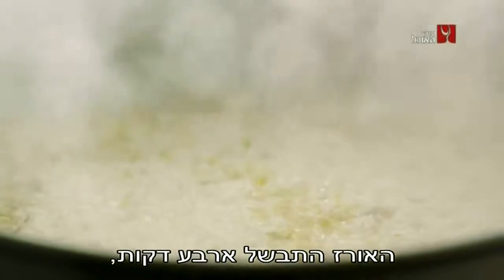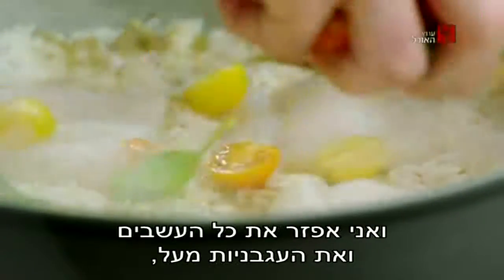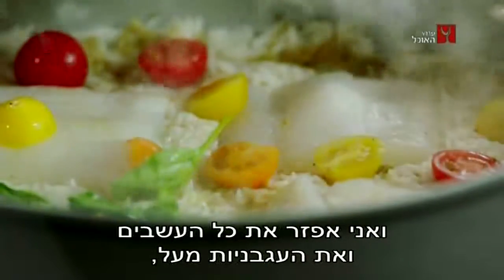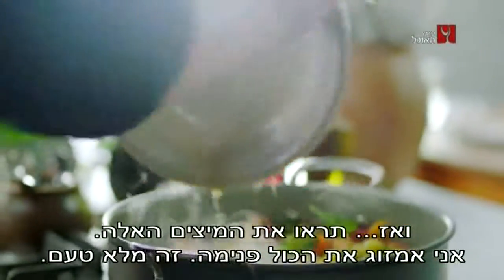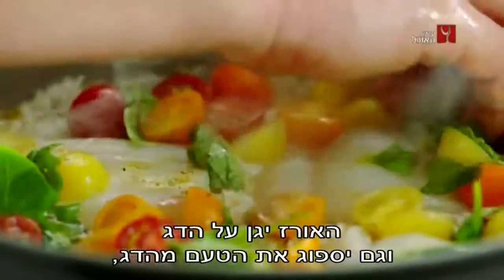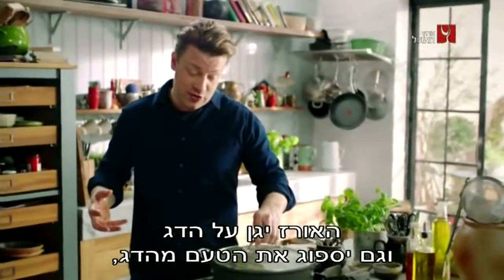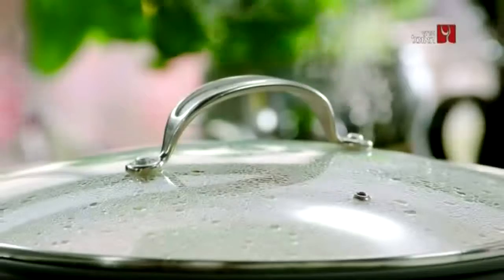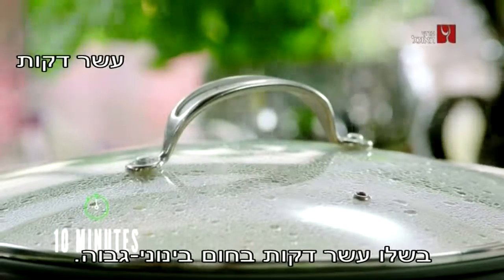This rice has had 4 minutes, so I'm going to take these beautiful fillets and I'm going to just snuffle them in there, and I'm going to sprinkle all those lovely herbs and tomatoes in and around, and then look at all those juices. Pour all those in. This is all flavour. And the rice is going to protect the fish. It will also absorb the flavour from the fish, and everything's going to share. Let that chug along for 10 minutes on a medium-high heat.